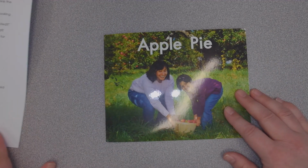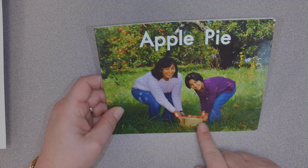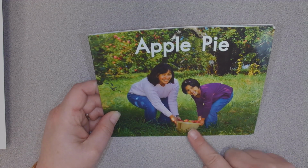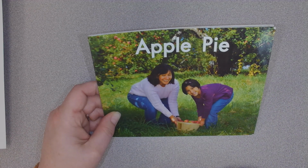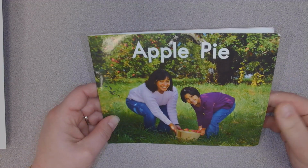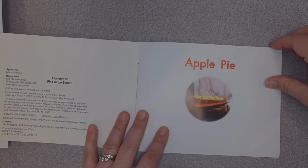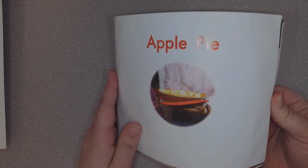So here we go. We'll look at this one. It's called Apple Pie. And we're just going to look at the picture here. What do you see in this picture? I see a mom. I think that's a mom. I think that's a girl. Looks like they have a basket. And look at these trees. They must be in an apple orchard. That's what I think. And you know what? Looks like they're picking apples. Now, why would it be called apple pie? Probably because they're going to make some apple pie. Oh, look at that. You were right, apple pie.